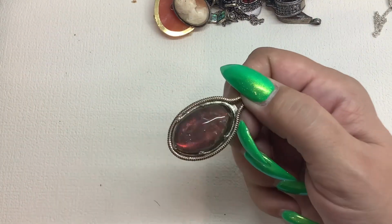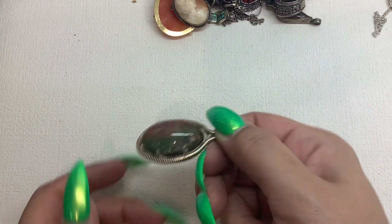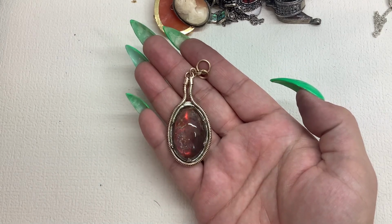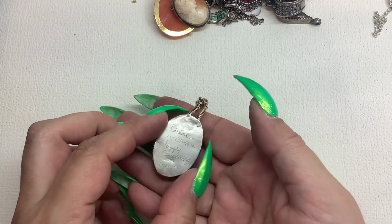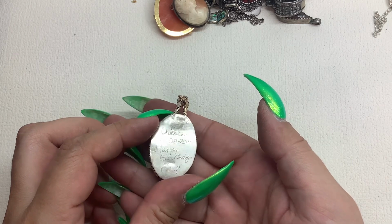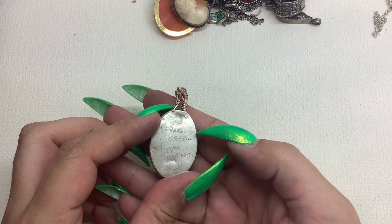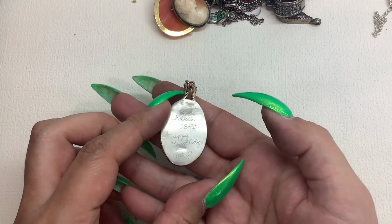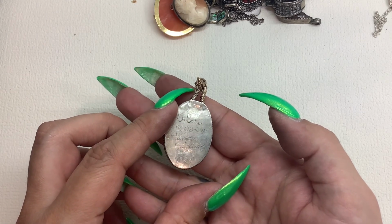I'll have to check the length. But look at this. I'm pretty sure that's Dragon's Breath. And this is a hefty, oh my gosh. Ooh, it's gorgeous. Now, it's marked sterling on the back. And it says Sherry or Cherie. 11/8/2011, happy birthday, Art. I don't know why they put a question mark. That's kind of weird, but isn't that cool?